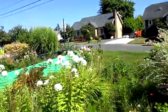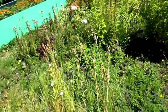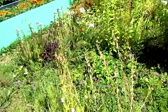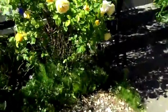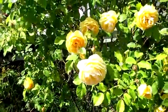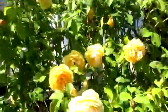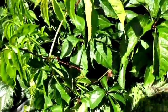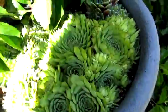Okay, we got more phlox blooming over here. Got a lot of stuff that's going to seed right now, so it looks pretty horrible. But if we want them here next year, you gotta go through this part. The roses are blooming again. Big, beautiful yellow roses. I think we may have to divide the sedums this year. They're just starting to really crowd in there.